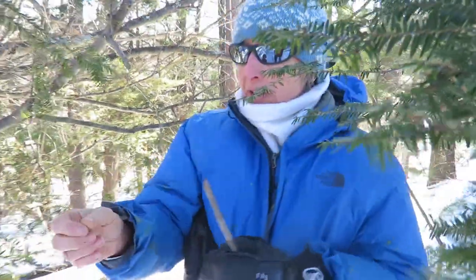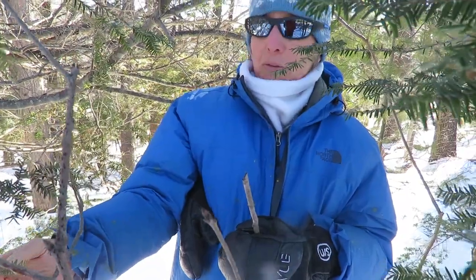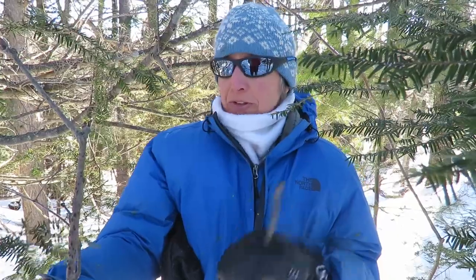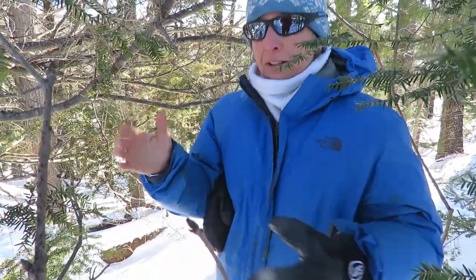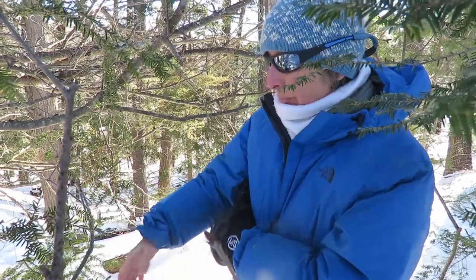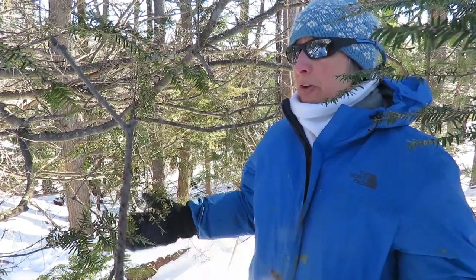And they only eat the little bits of needles at the end of each twig that are the most recent year's growth, because that has the most nutrients in it. The rest of it is not worth it energetically or nutritionally for them to eat. So they leave those. And then this piece that they bit off, they just drop to the ground. And so you may find hemlock twigs on the ground that still have needles on them. And you wonder, well, why did they waste all this food?